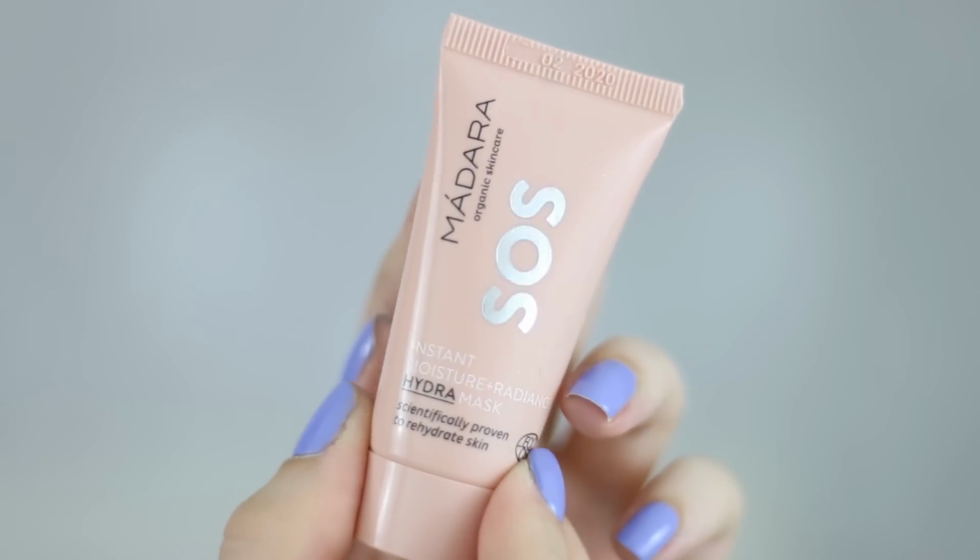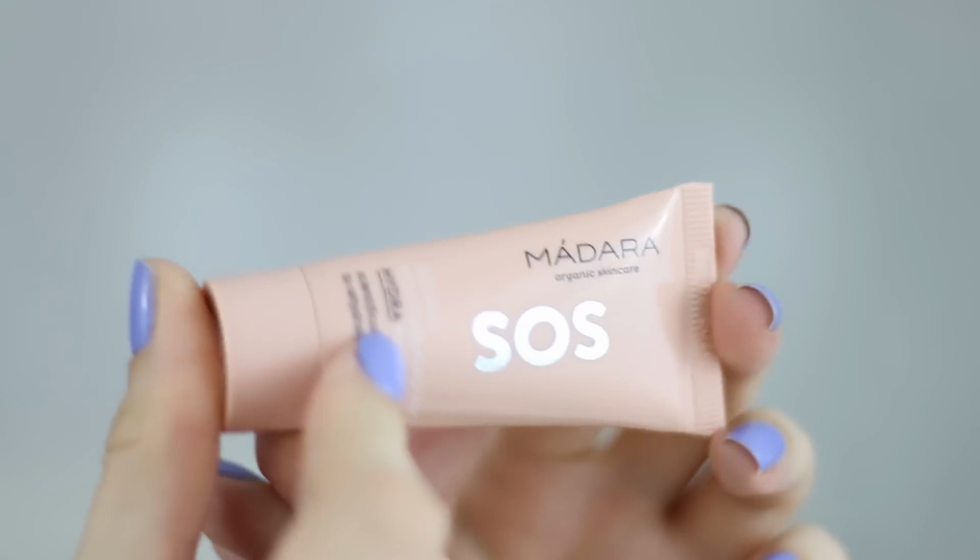So this is from, I don't know how to say this, I think it's Madara. SOS Instant Moisture and Radiance Hydra Mask. Ooh, I thought this was gonna be a tinted cream because of the thingy, and I was like, it's not gonna be my shade. But no, it's a Hydra Mask, which I'm excited about. This is also an organic skincare brand.